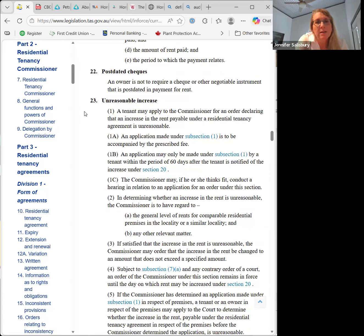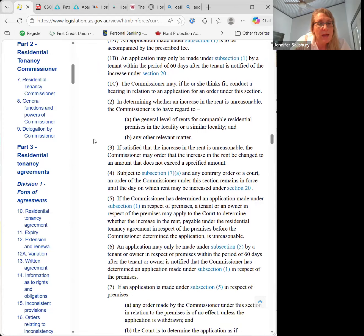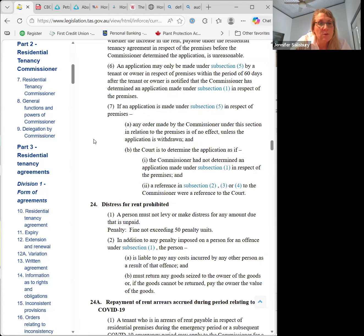So a tenant may apply to the commissioner, and it looks like the residential tenancy commissioner, for an order declaring that an increase in the rent payable under the Residential Tenancy Act is unreasonable. So if a tenant's got to do that, they've got to apply to the commissioner and pay the fee, which, okay, if it's really unreasonable, then maybe paying the fee is worth it. But you've got to weigh the grief to dollars ratio in that one for sure. And then the commissioner will weigh in on whether or not it's considered reasonable.